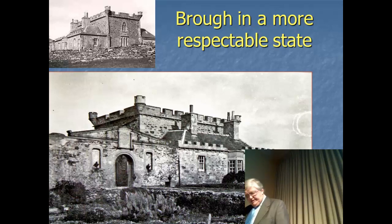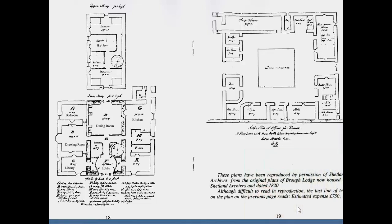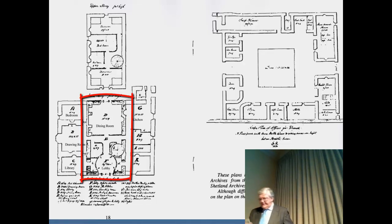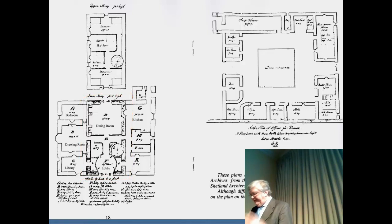Now, in the archives, they had this plan. Two things about it. I'm not going to make you read it because I find it impossible to read a hollow plan like that. You cannot imagine space. You cannot get your head into it. But the crucial thing about this one is that you see this has all been tinted in here, showing as hatching. And I think that indicates in 1820 the work they were planning to do.